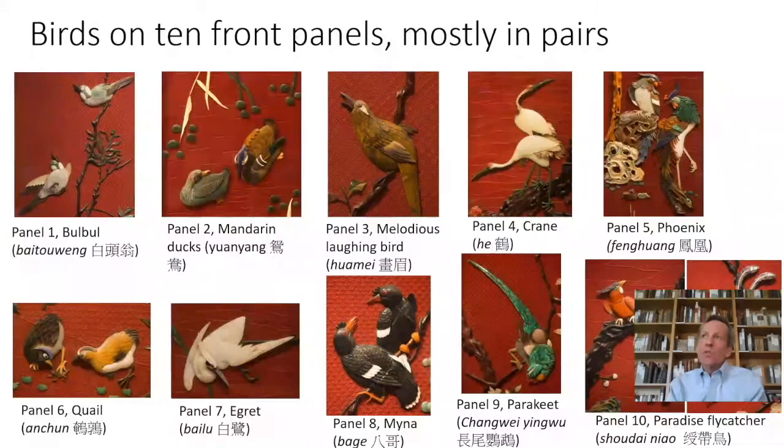If we started with the back panels and we saw that there was a kind of wedding motif, what struck me when I first saw this screen was the series of birds across the front. And in almost every case, it's a pair of birds. In some cases, very specifically, a male and female. In some cases, it's a single bird, but a very specific bird that's depicted. But this is also a kind of clue to us that there's a wedding theme going on here, because you've got a male and female depicted as the centerpiece in every one of these panels.